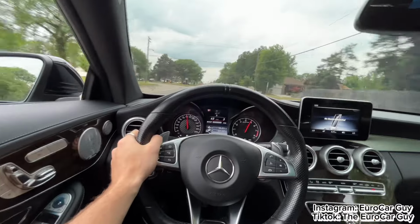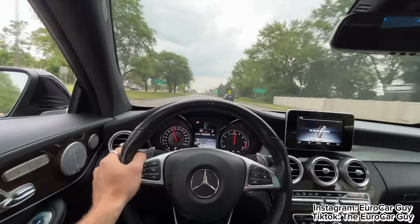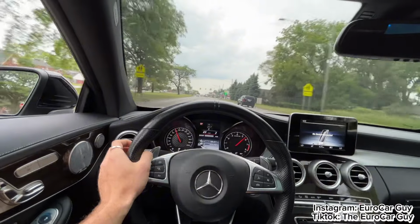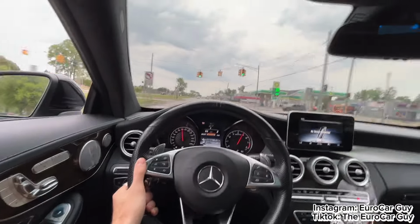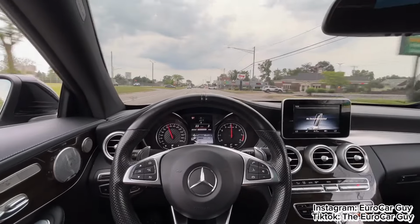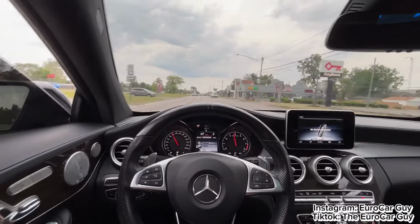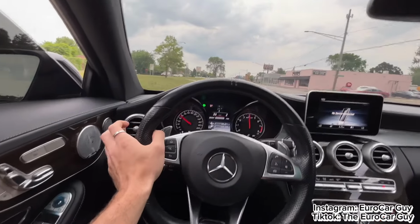Pulls for stock, man. That's crazy. Let's see if we get some downshifts over here. This is just crazy, man. Oh my god. I love this thing. This thing will forever put smiles on your face.